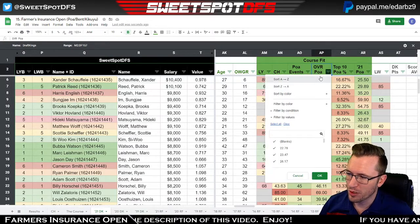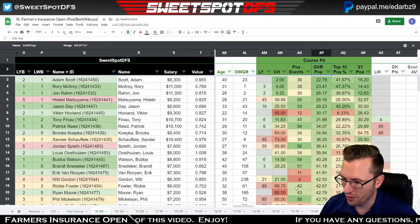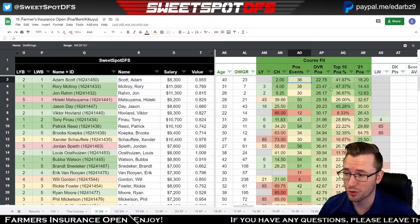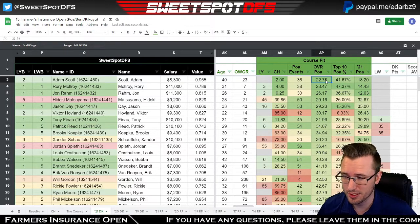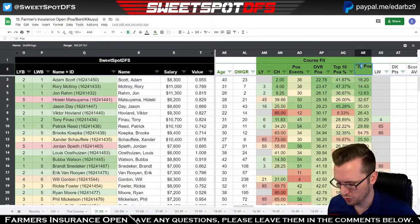Your best POA golfer that has over 4 rounds of golf, I mean, it doesn't really matter, but it's Adam Scott by a long shot, 22.78. This includes a win from last year at the Genesis Invitational. You can see this should be 20 POA stats.